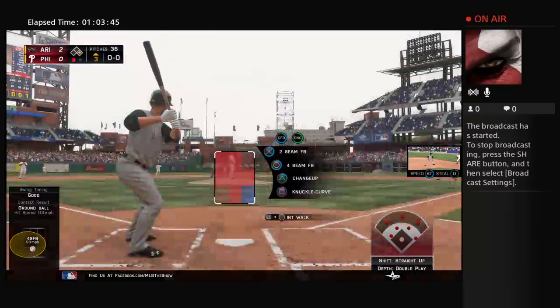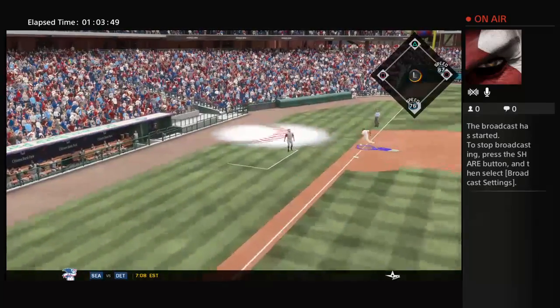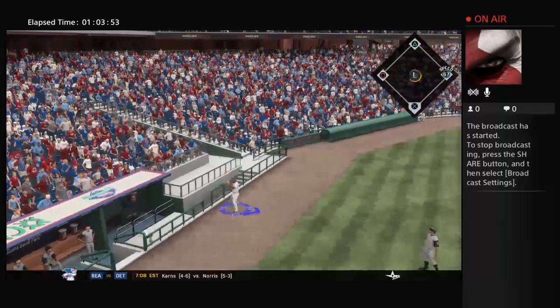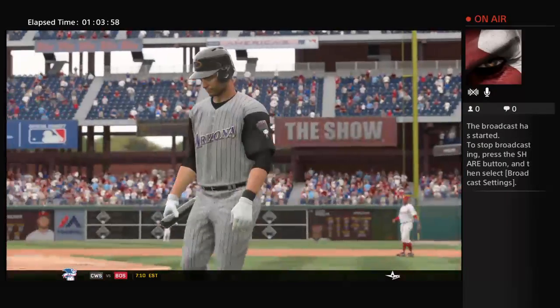A.J. Pollock steps in with 1 in, 1 out, and 1 on here in the inning. Here's a swing and a high pop-up. Drifting toward the third base dugout. Franco is under this one as he has it right in front of the dugout for the second out.